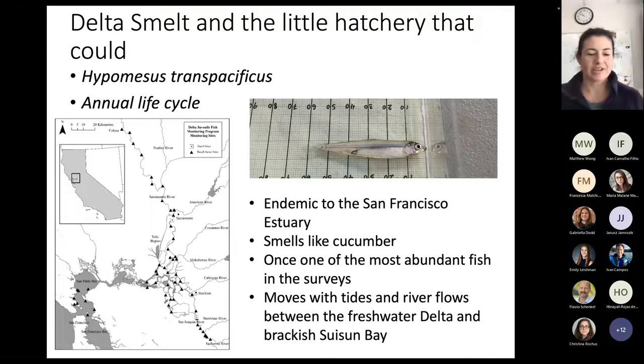We decided that since we have animation in our slides, we should use the same computer to avoid any technical difficulties. So anyway, I'm talking about Delta Smelt and the FCCL.